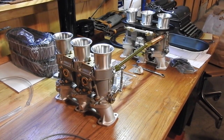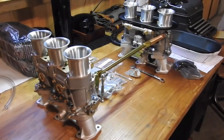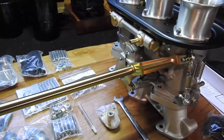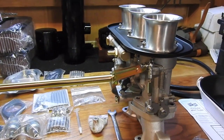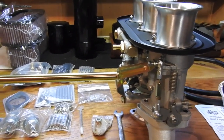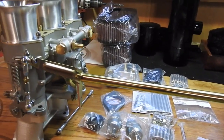Some people buy Rolex watches. Some people buy $20,000 bicycles. I buy car parts. And these are the exquisite, beautiful PMO carburetors that I've just purchased. And I am very, very impressed.